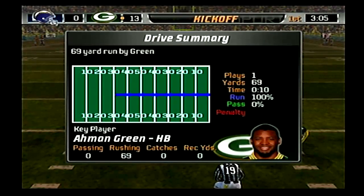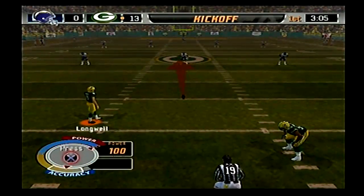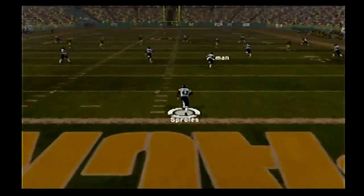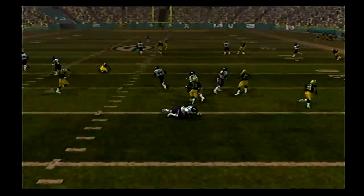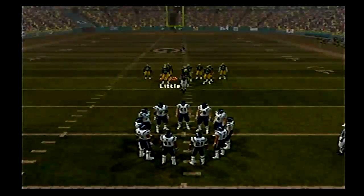Longwell is just about ready to kick this one away. Sends it sailing. This one is handled by Spoh. The Bolts will start the drive from the 19. Ball on their own 19.